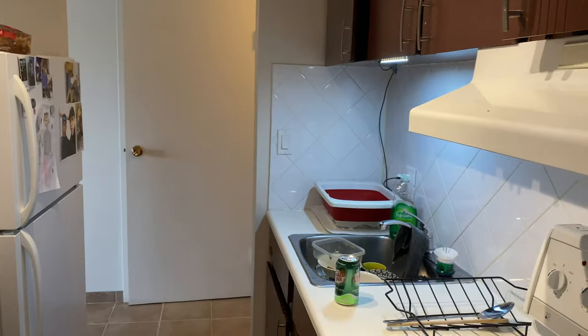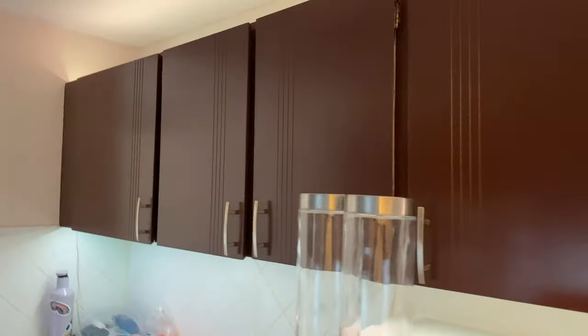Got some plants and stuff. The kitchen is kind of messy, so I'm not really going to show it too much. But here are some lights that I put in, so that you don't have to have that on. You have lighting here and there, and this one is for if you're doing the dishes. You got storage here. It's pretty sick. It's actually a pretty big area.